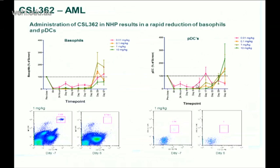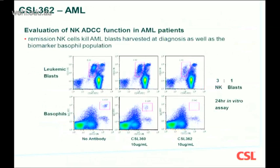So in vivo, this antibody is doing what we want. In primates, it's killing the susceptible cell populations. That's a really good thing from the lupus perspective later on, but it's not really telling us too much about what's going to happen to AML cell populations. And again, here we're trying to think of, well, what sort of data can we generate in the lab that will offset the risk as we move into the clinic?